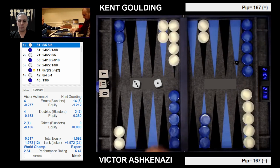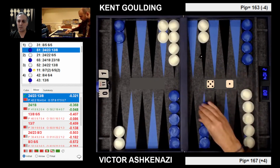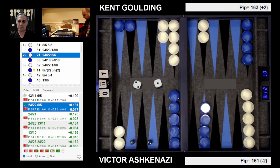Kent wins the opening roll with a 3-1, makes his 5-point. That's the best opening roll. Not allowed to roll doubles in the opening roll, so that's the best non-double. Now 5-1. He's got to bring one down and split because Kent's starting a prime.